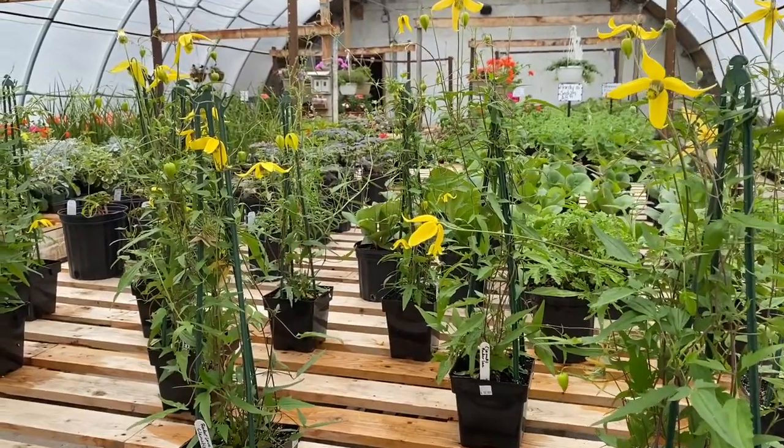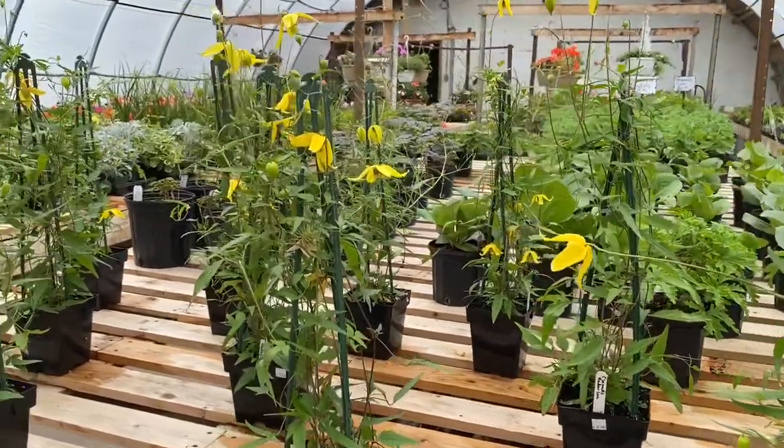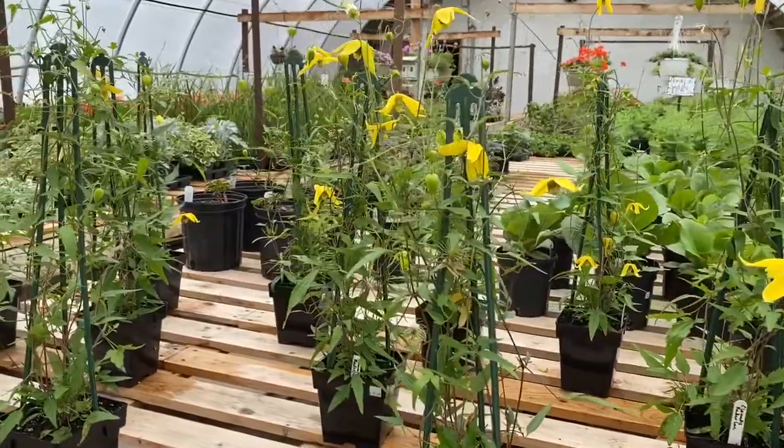This clematis has really been blooming for a long time. It's been a couple of weeks we've been looking at their flowers, hasn't it?